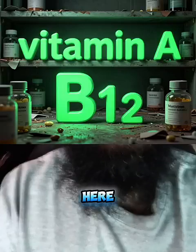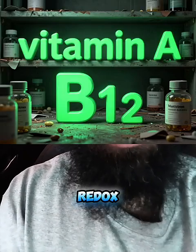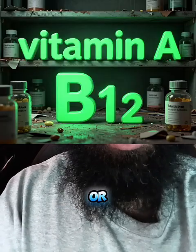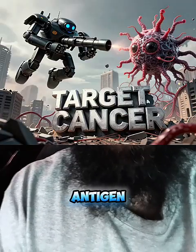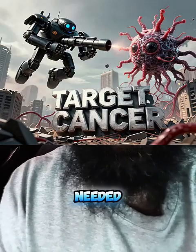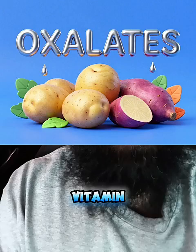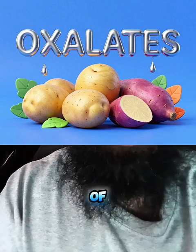The next piece is vitamin A and vitamin B12, which is redox control for immune signaling. Vitamin A, or retinoic acid, enhances antigen presentation and immune cell homing. Again, antigen presentation is needed for the immune cell to be able to see the cancer cell, so that the immune cell can attack the cancer cell. Vitamin A is in sweet potatoes. You can also find vitamin A in carrots, which is one of my favorites.